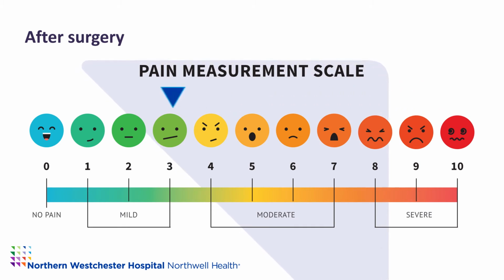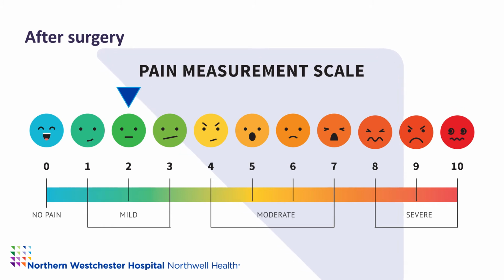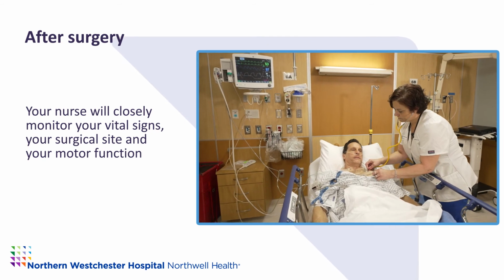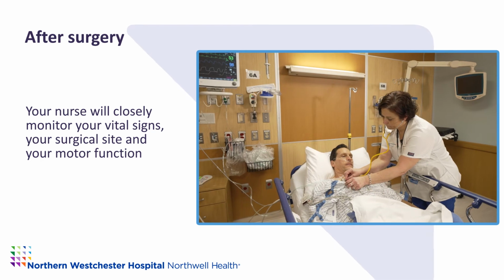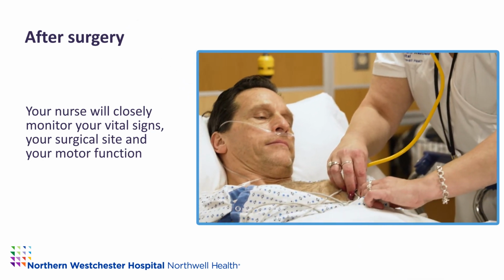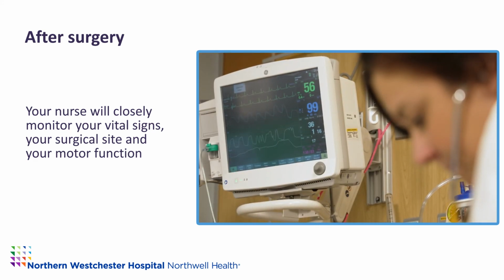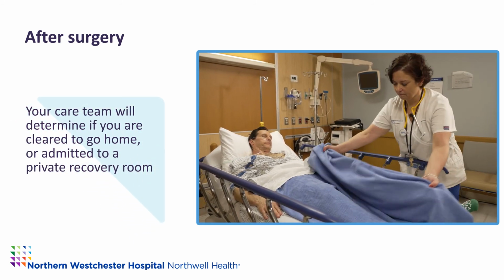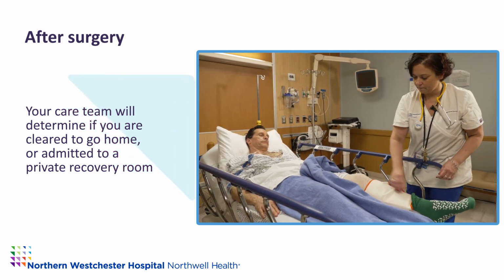As you are recovering, some pain is to be expected, but it's important to listen to your body and not let your pain become severe. In the PACU, your nurse will also closely monitor your vital signs, your surgical site, and your motor function. The goal here, remember, is to reduce the amount of narcotics you receive and avoid increased nausea, vomiting, constipation, so you can get out of bed sooner. During the post-operative phase, you can either be cleared to go home the same day of surgery, or you may need to stay overnight on our medical surgical unit on the 5th floor.